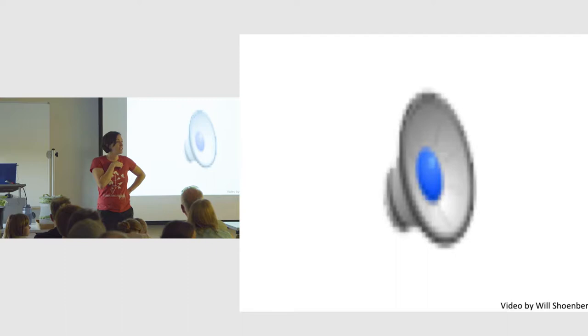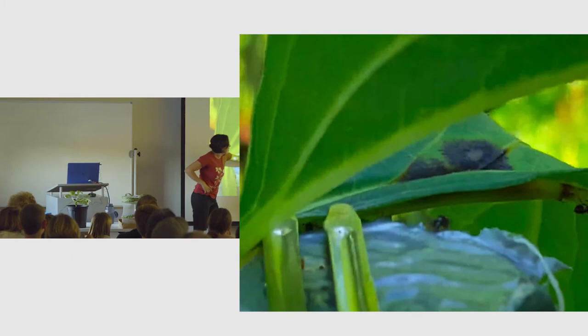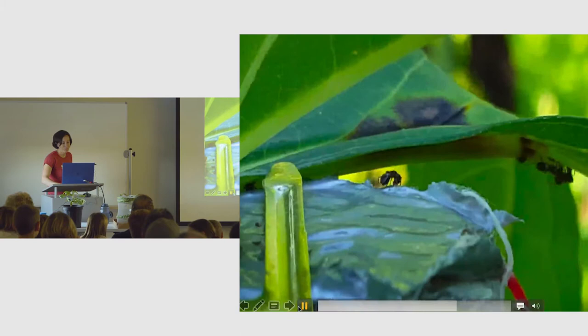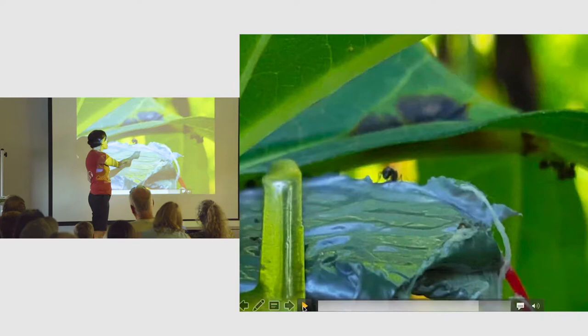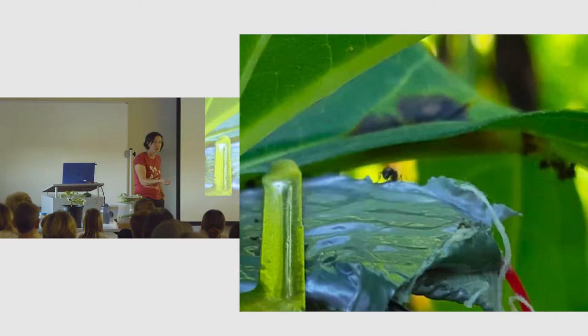All right, so let's see. I'm going to play the video. So it's this guy right here. It's an ant, and in fact, it's an ant that is upset that we have a recording device on its plant. So it is squeaking so that its colony mates can come and help defend the plant from our intrusive piece of equipment.